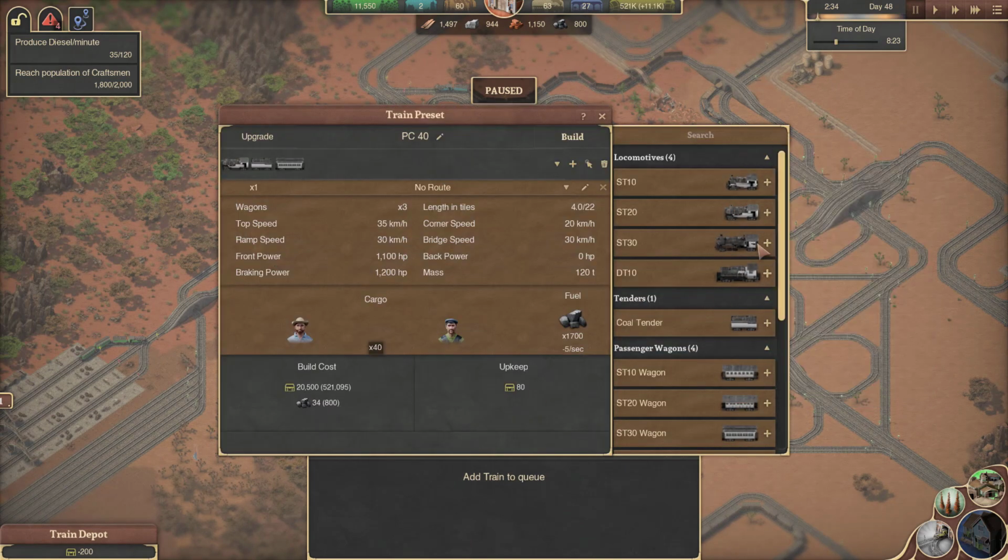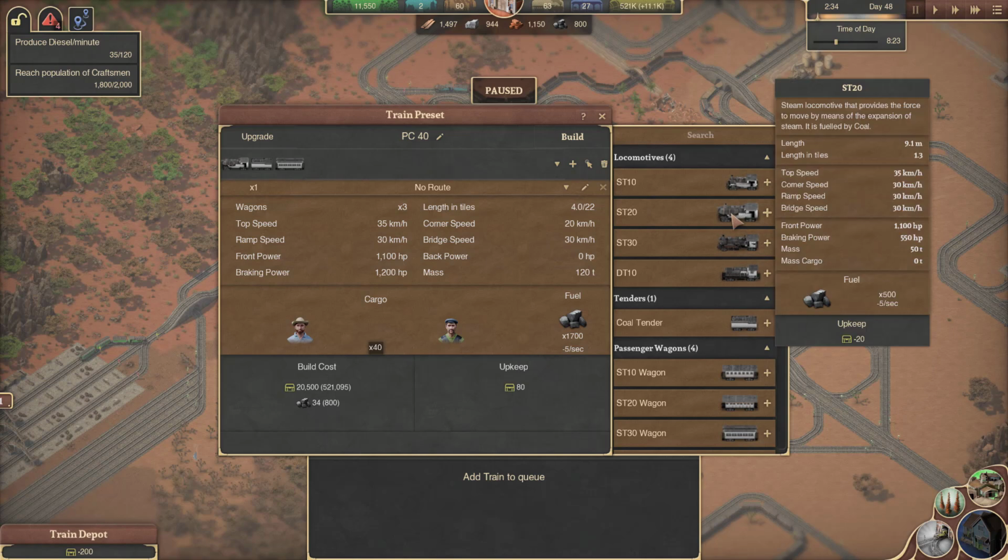Look at his stats. Let's first look, just for context, at the stats on our ST20. That's what we've been running. A top speed of 35, corner speed, all the rest of our speeds 30, right? 1100 horsepower front power, 550 braking power, okay?